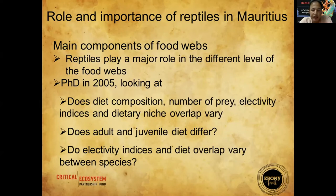It's a study I did in 2005 while I was doing my PhD, where I looked at the diet composition, the number of prey, the electivity indices, and the dietary niche overlap among the different reptiles on Round Island. And I also looked at whether the diet varied between adult and juvenile. And this was able to illustrate how important a role reptiles play in the food web, especially on Round Island.